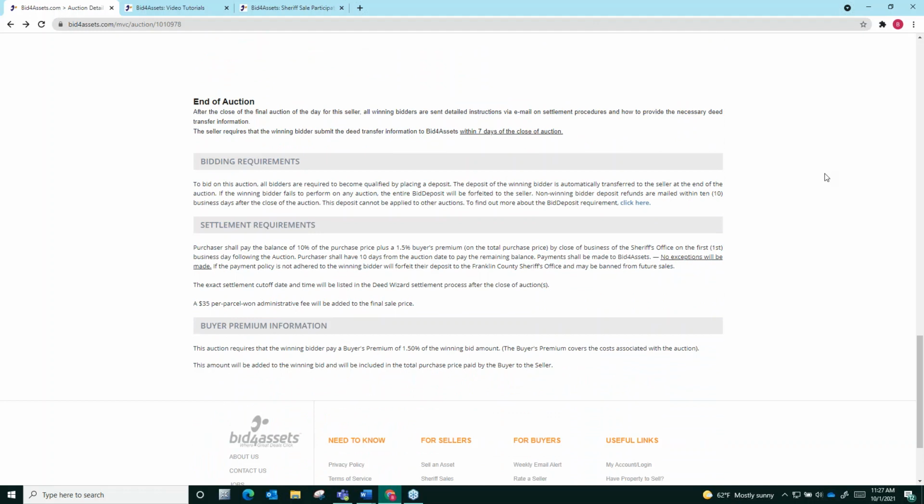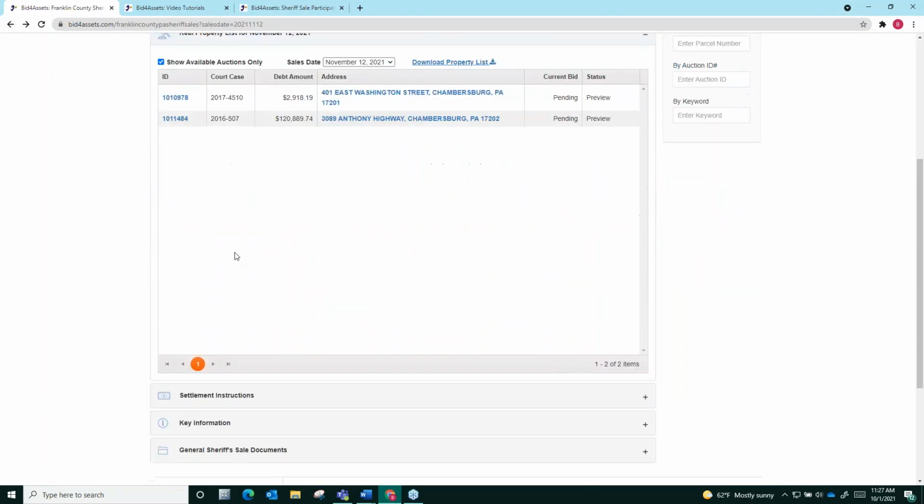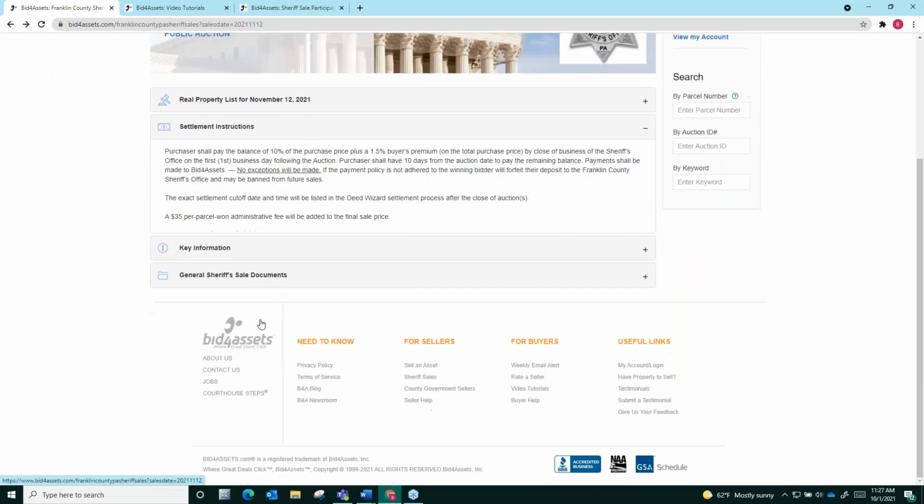terms. An auction's settlement terms outline the amount of funds due and the timelines for payment on an auction. Throughout the lead up to the sale, the auction settlement terms will be accessible, both on the sale's general landing page and on every individual auction page. You'll see here at the bottom where it notes the settlement requirements. And when you go back to the landing page, you'll see settlement instructions here below the property list.